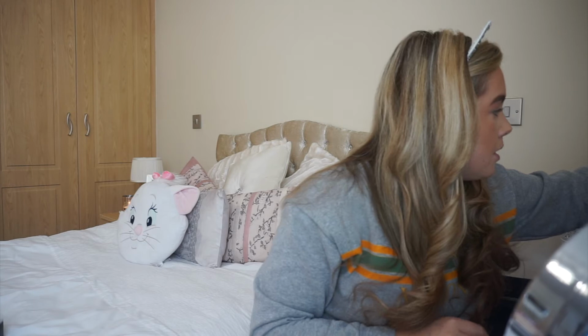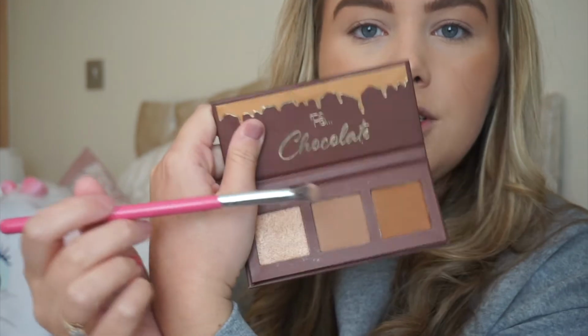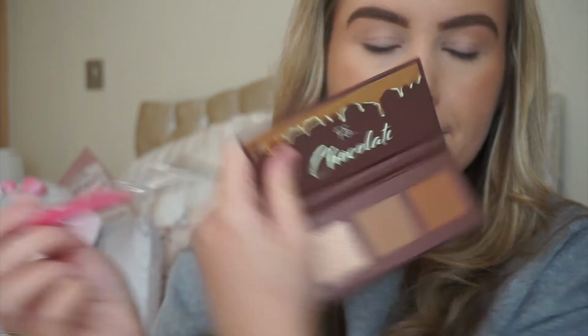I'm going to use my Peaches and Cream PC06 brush. Shall I zoom you a bit? There we go. You can see my brows a bit better now. Still not 100% sure. I feel like they look a bit weird, but we'll go with it. This is a testing video. So I'm going to take the middle shade and pop that into my crease as my transition colour.